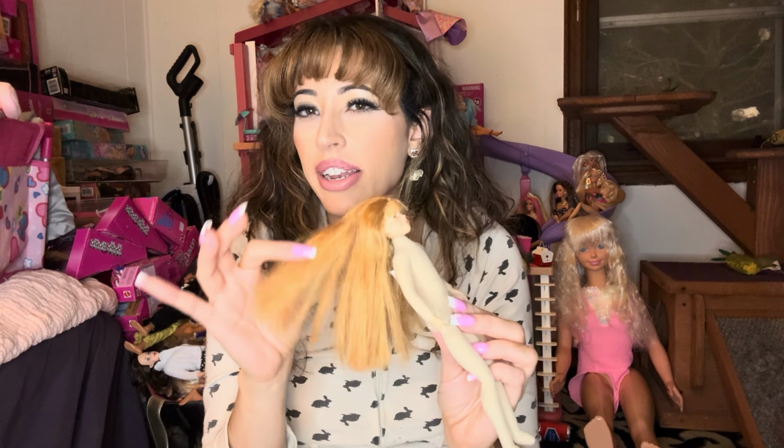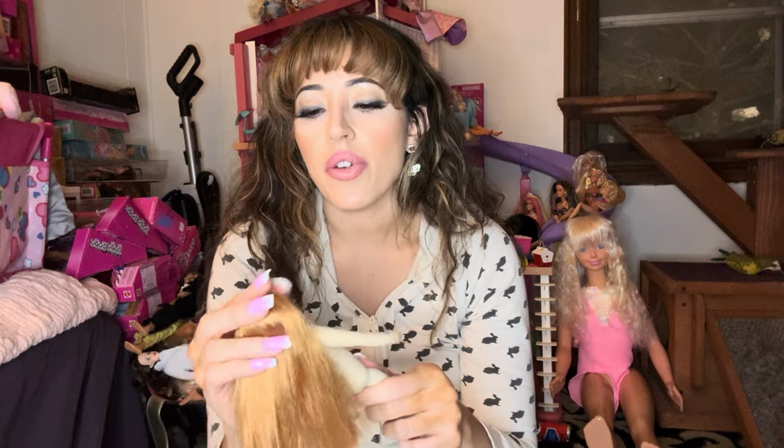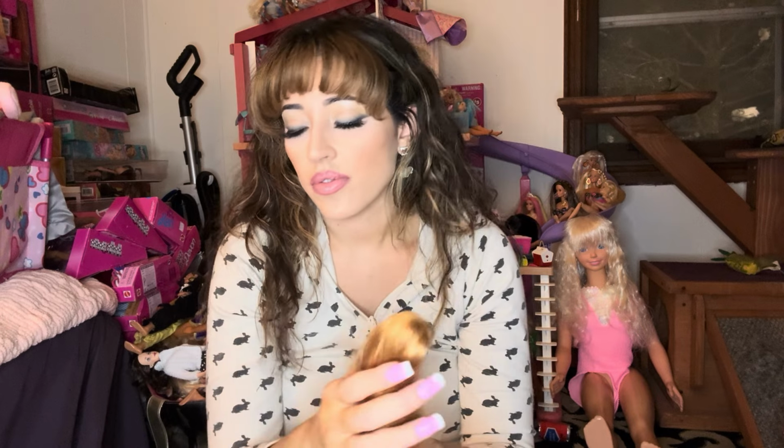And they have really nice hair. I don't know what material this is. It's not polypropylene. It's not Saran. It might be Kanekalon. I'm not sure. Actually, it's just this hair, it feels... if I were to guess, maybe it is Kanekalon. But it's really nice to brush. It doesn't really get tangled very easily, and I just think it's really, really nice.